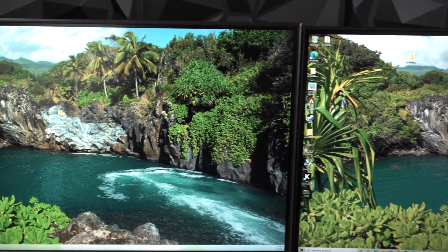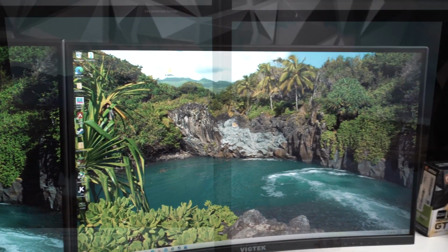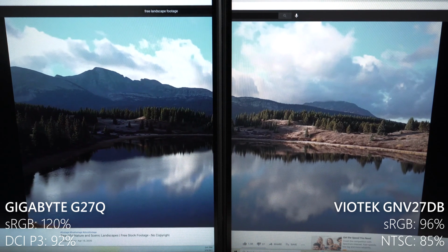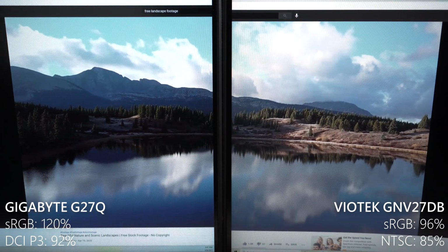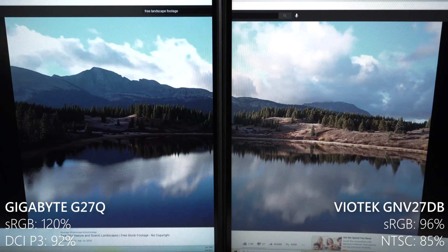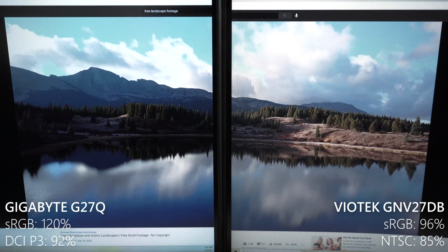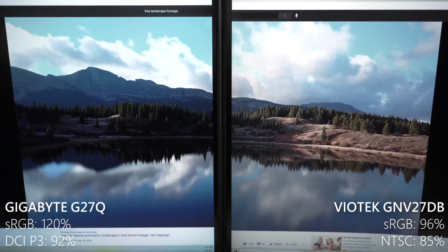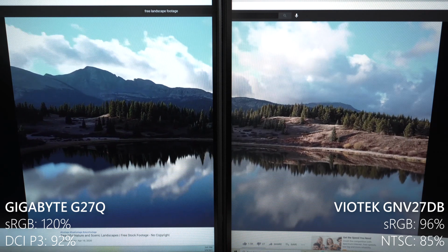The Gigabyte IPS panel monitor is on the left and the Viotek with its VA panel is on the right. Starting with a beautiful nature and scenic landscapes video, the difference is very apparent. Not like the last comparison, because here we're comparing two different panels, and as I said earlier, IPS panels are designed with color accuracy in mind. And as you can see here with this specific shot, the blues and greens are much deeper on the IPS panel, and the VA panel is having a little bit of trouble reproducing those deeper colors.